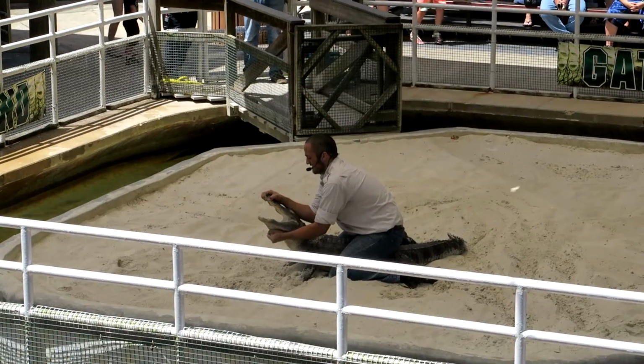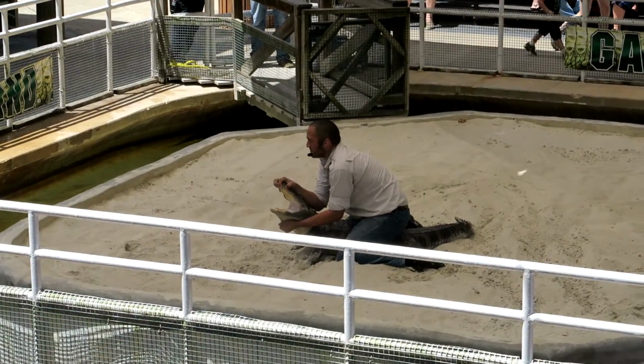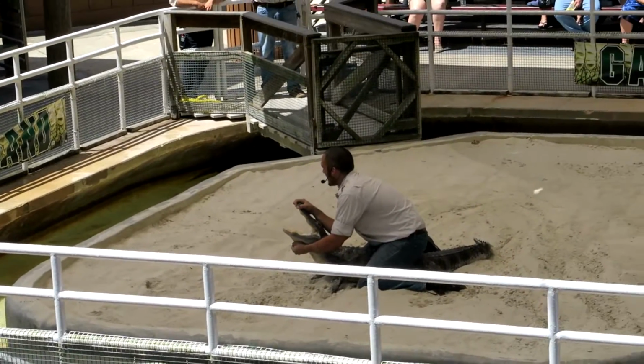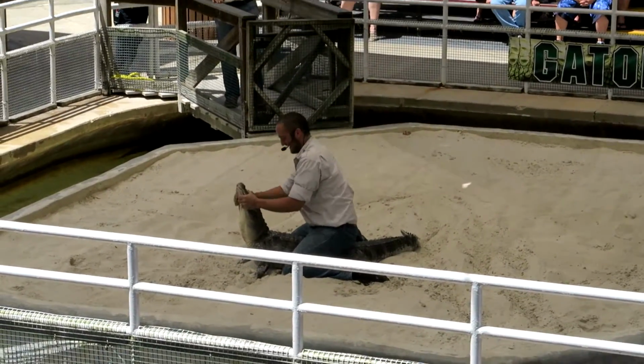Okay, all right. So, you see the teeth? Now you look past those teeth, you're going to see a pink flap of skin. That's the epiglottis, or the palatal valve. That's what allows the alligator to catch food underwater. We're done with the mouth.